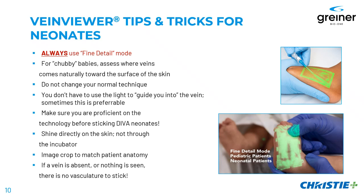It's tempting to say, oh, this doesn't work, I'm not seeing any veins. But what it's showing you is there aren't any veins viable. Please do not stick this baby 3 or 4 times. Move on to a different type of adjunct technology, maybe ultrasound, to go ahead and get a successful IV catheter.